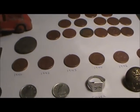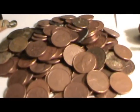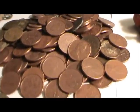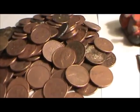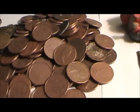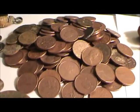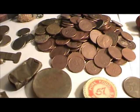I found a total of 113 coins. Of those coins, they're mostly copper, a few zinc. 31 older coins from pre-64 and older. I found 11 shiny clad coins. So I found a grand total of 172 coins in about weeks of detecting. That's about going out 2 or 3 times. I would say maybe 3 times detecting.